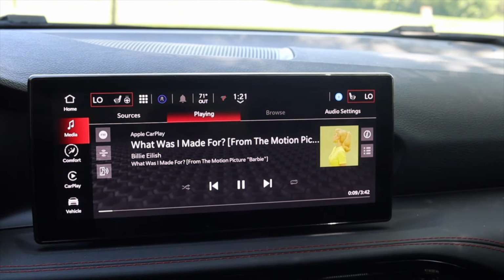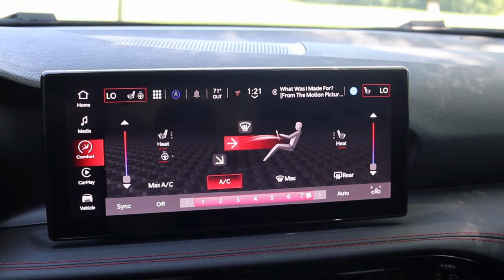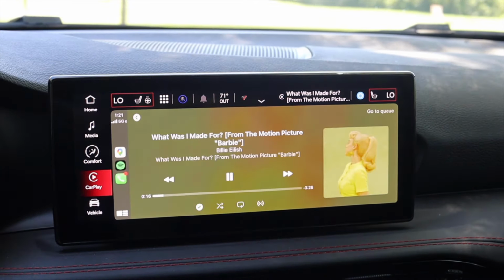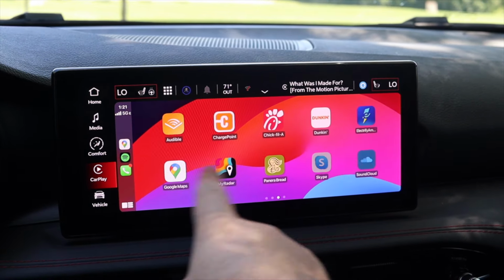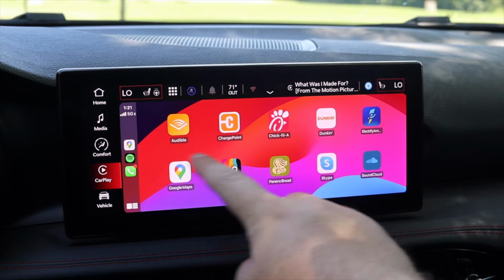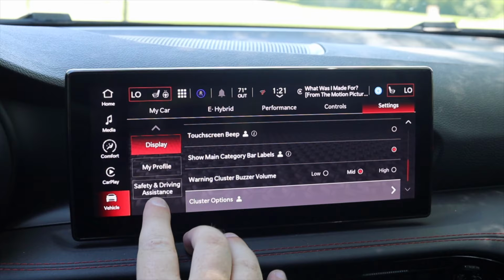Now, there's one thing I don't like about it, and that's that the heated seats and heated steering wheel rely on the screen. I wish that there were physical buttons for that. However, everything else has been pretty good. Apple CarPlay, Android Auto, and the sound system has been by far one of the best parts of the Hornet RT. Hands down, one of the best parts.